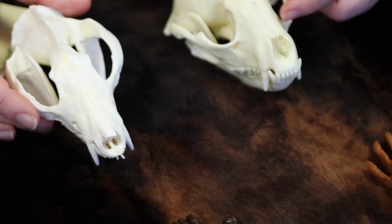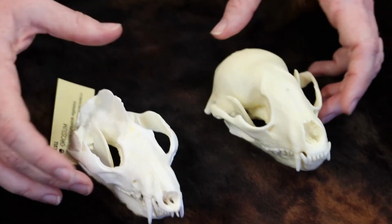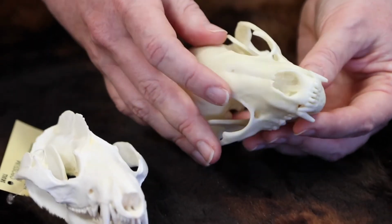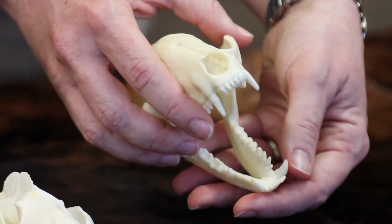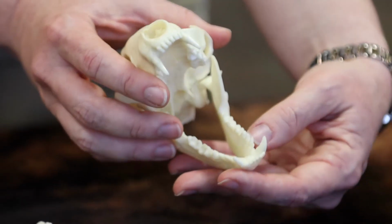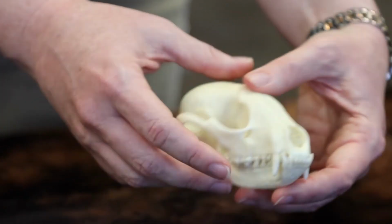So both these animals have eye sockets that are set forward, so they can sight out their prey. Both of these species are omnivores. So on the raccoon, you can see they have large canines, sharp premolars, and then flattened molars that allow it to grind up nuts and seeds it might be eating.